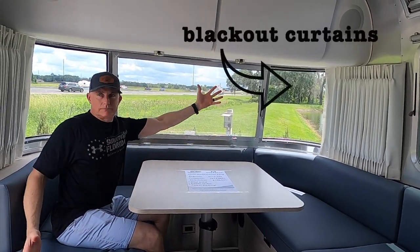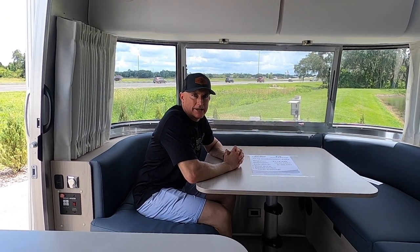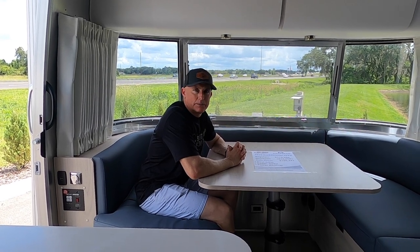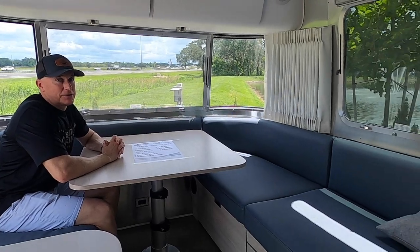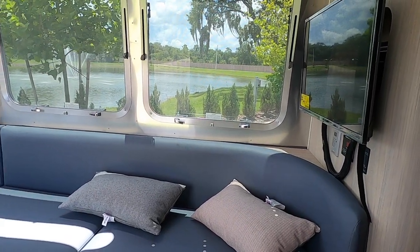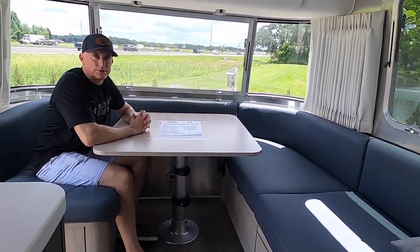The only thing I'm curious about is whether it lets a lot of heat in as well. Maybe it might be a little challenge keeping it cool in here. I can imagine, with the silver sides and all these windows. The silver is pretty cool. It's pretty sleek and it looks pretty good going down the road. But I can't imagine all these windows don't open it up to a lot of heat.